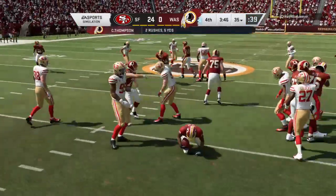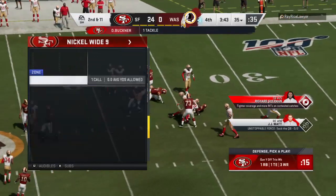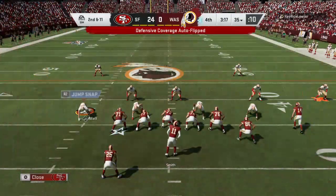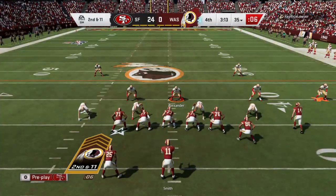And that play going absolutely nowhere as he's belted before he could get out of the backfield. He'll wind up losing a yard on the play, and it'll be 2nd and 11. At the 35-yard line. Come on, let's go.